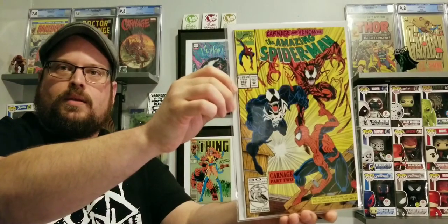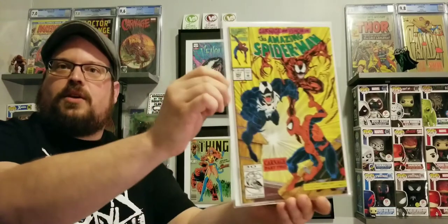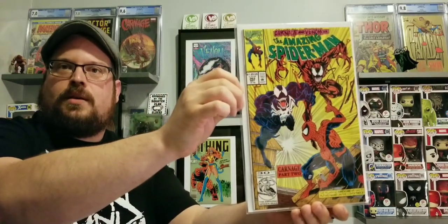All right. And we are down to our last one. Looks like we got a book in Mylar with a fullback. We got... Oh, okay. Awesome. Amazing Spider-Man 362. Second appearance of Carnage. Very, very cool. So obviously that's going to be the hit of the box. And now let us go on to the pouch and see, did we win the grand prize?